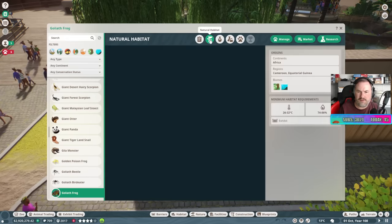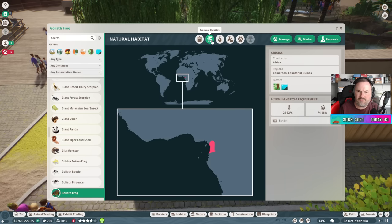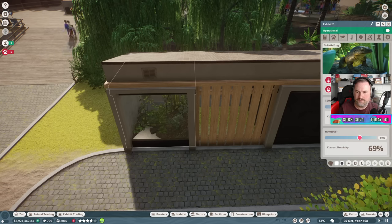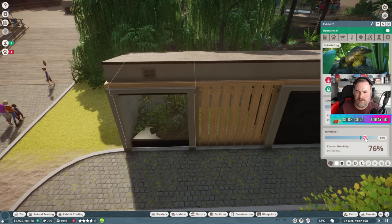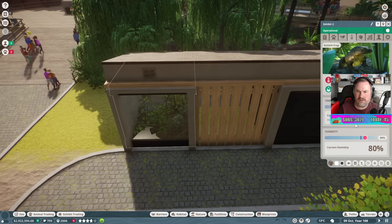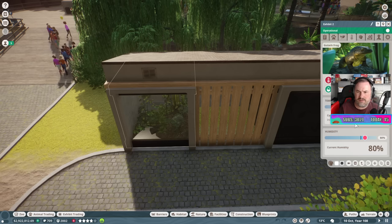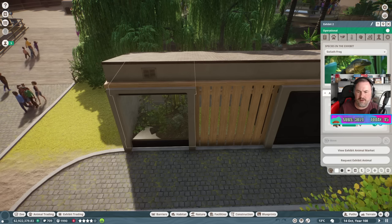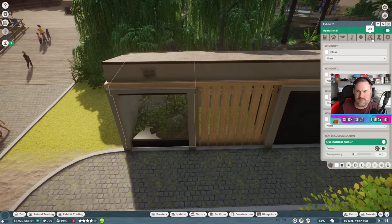The Goliath frog. It needs 74 to 86% humidity and 26 to 32 temperature. It needs to be hot. Humidity and temperature is getting there. We'll make it 30 degrees. Okay, these two should be happy now. Climate, customize. Window 1.